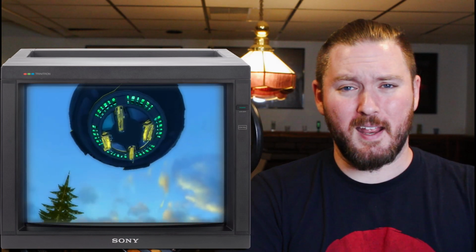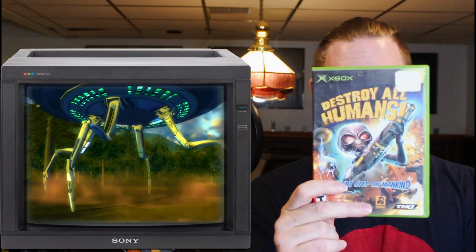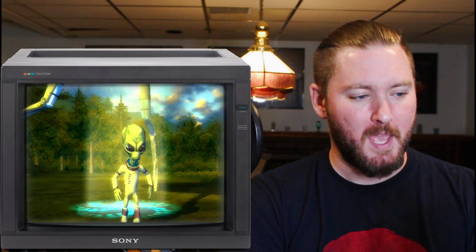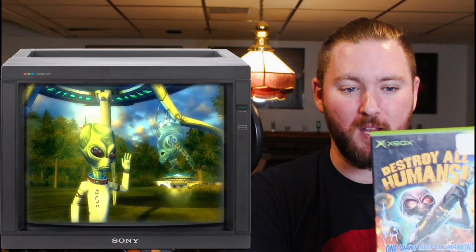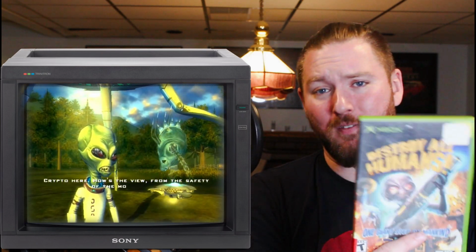Alright, next we have Destroy All Humans, and I just recently completed a stream where I beat the game. I did play the HD remake that's available on Xbox Game Pass, but this is the game that started it all. And as you can see from that little sticker, this is another $3 Goodwill pickup. It has a ton of character to it.